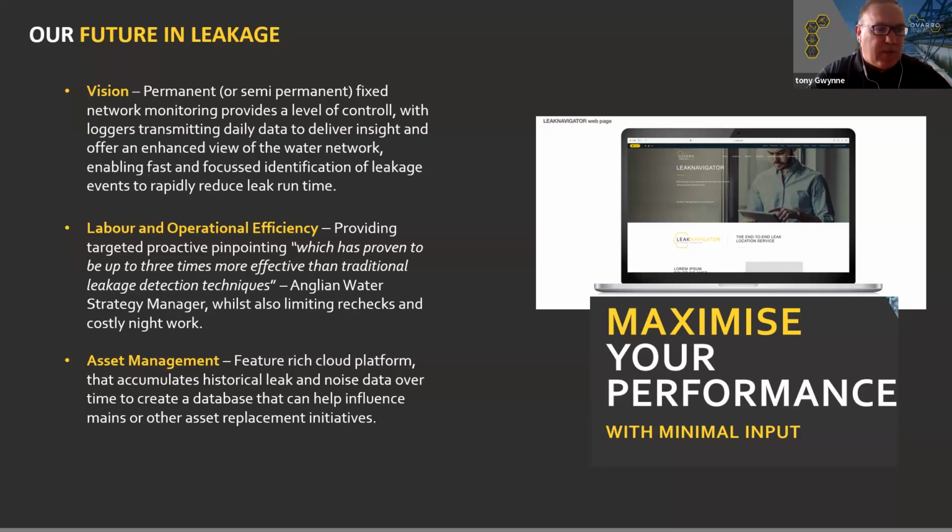I think the days of walking around DMAs with a listening stick are still there for everybody. And what we're trying to do here is take that inefficiency away, because if they find 1 leak a day or 2 leaks a day, what we're trying to do is give them 4 or 5 leaks a day where they can go and correlate and find the leak. And then obviously we're looking at using the cloud platform. Our platform is called Atrium. There's several things within Atrium, and we have systems now that are linking to each other. And I'll talk about that shortly, about what's on offer through the Leak Navigator system.